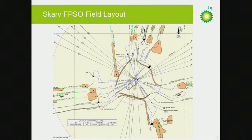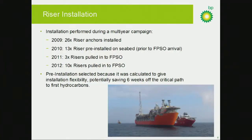Onwards to riser installation. In 2009, we commenced riser installation. We pre-installed 26 riser anchors on the seabed, suction cans, 13 horizontal anchors, 13 vertical anchors. In 2010, we came along and we pre-installed all 13 risers on the seabed prior to FPSO arrival, with all the jewellery installed on the risers, with the exception of the topsides hang-off system.